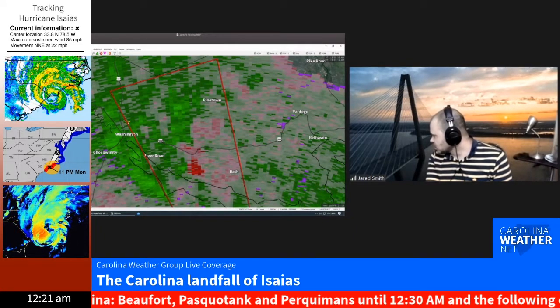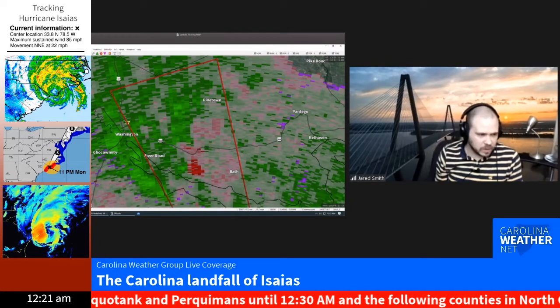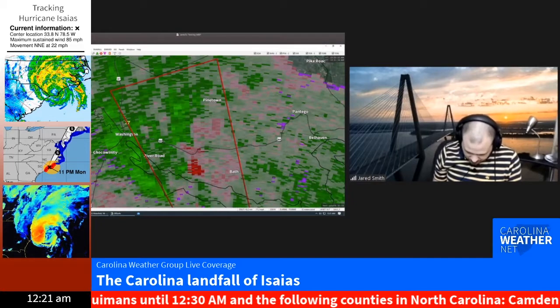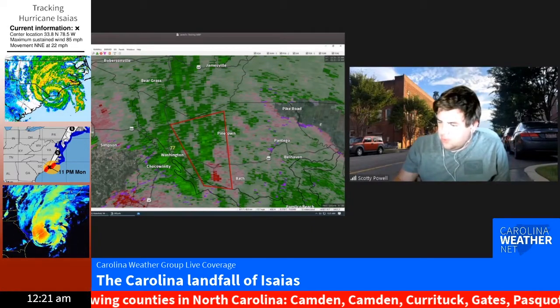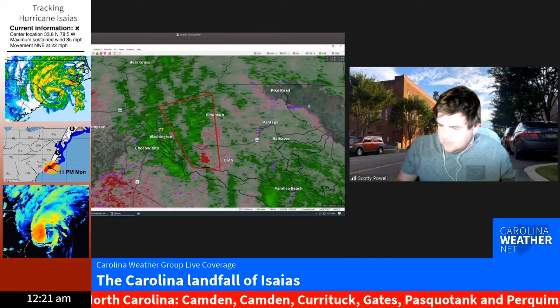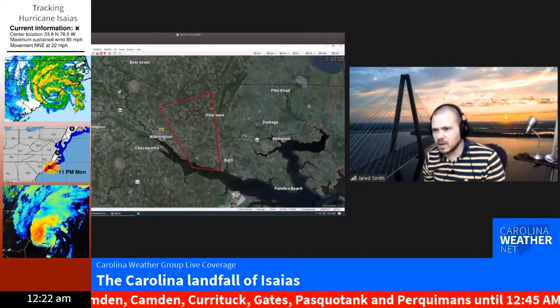Scotty, I suspect that this is more of a rural part of North Carolina, if I am determining that correctly. You would be correct. Yeah, the very rural part. Just heard a tornado warning, but I'm not sure that's for that. It might have been the reboxing of the polygon there.